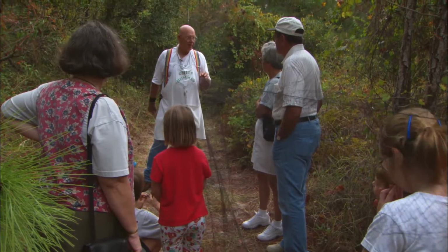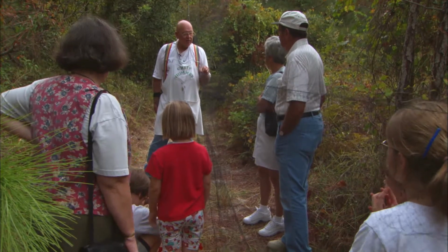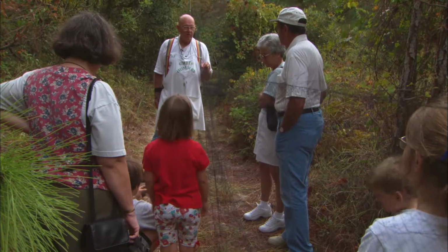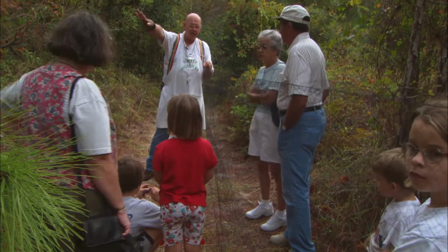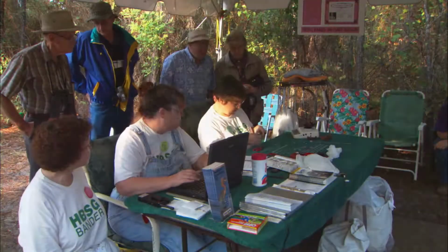This is an all-volunteer operation you guys are seeing here. But we're delighted to have you here as visitors, and if your children or grandchildren, you want to bring them, they're always welcome here, okay? If you will, we'll go back to the tent and watch them band some more birds. Helps you to notice too if there's any.